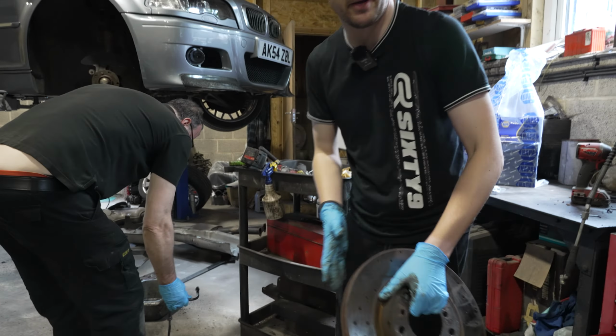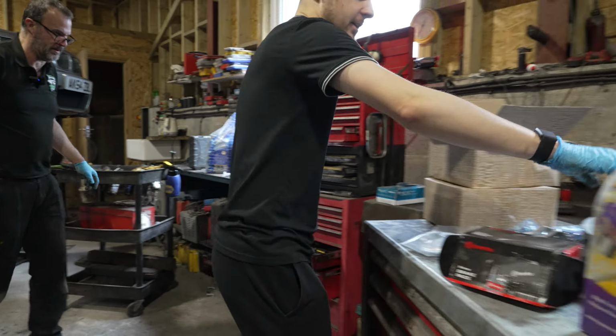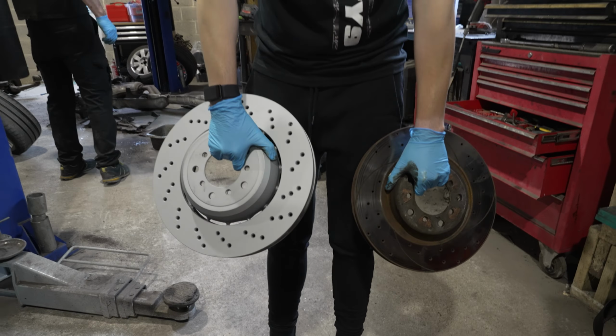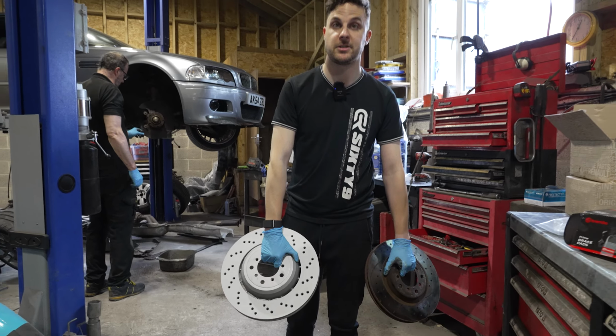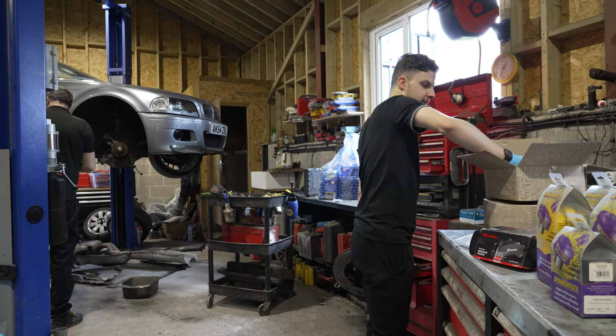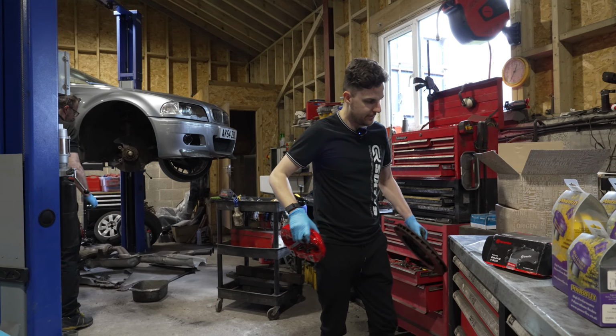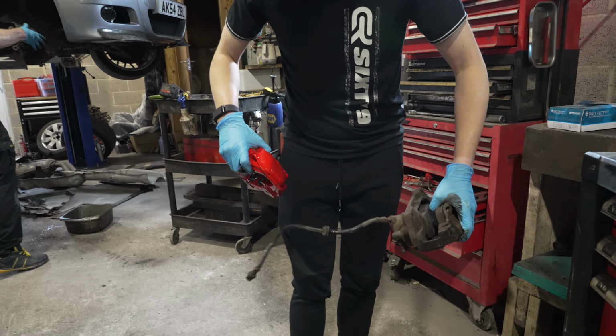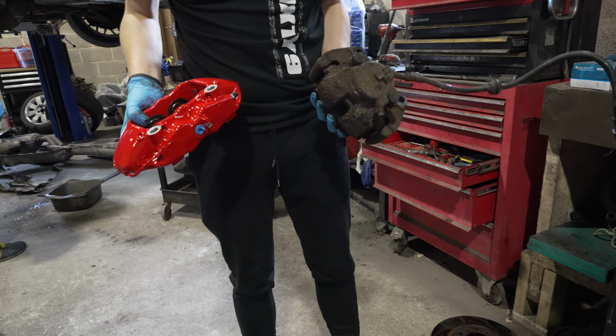Just to show you a size comparison, by the way, this is the original disc. So you can see vastly different. This is obviously a standard E46 size disc. This is from an E92, so the later M3, the one that you could get with the V8 engine. And that will be mated to the 4-piston caliper, which, as you can see, is vastly different from that one, because that's a single piston.